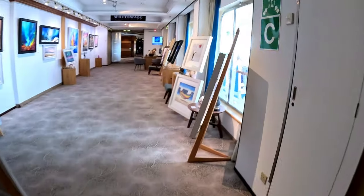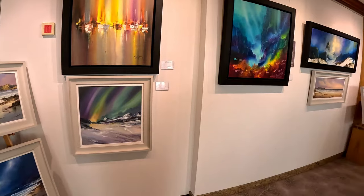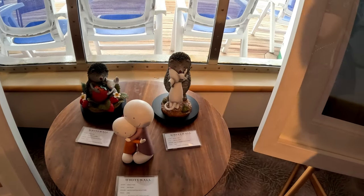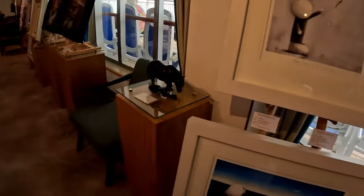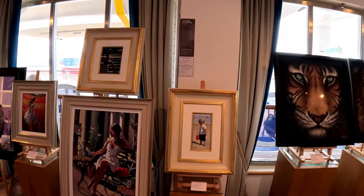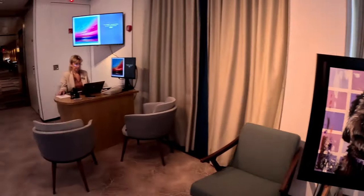Wandering past the little art gallery. Look at the Northern Lights there, look. But you get these on video, I love them. The hedgehogs. They're lovely. Oh, and that, I love it. I love the strawberry one. Chester. It does, doesn't it? Yeah. Oh, look at the dog. It's lovely, isn't it?